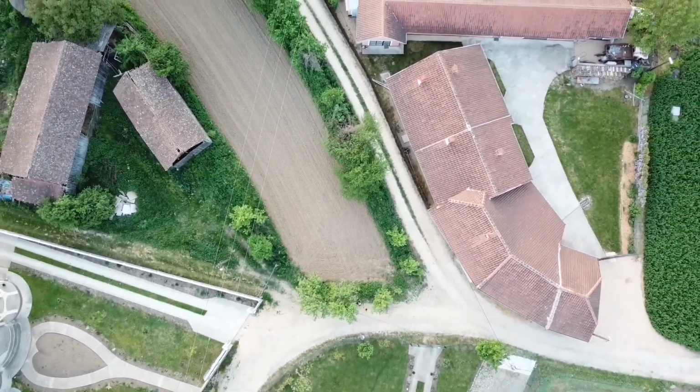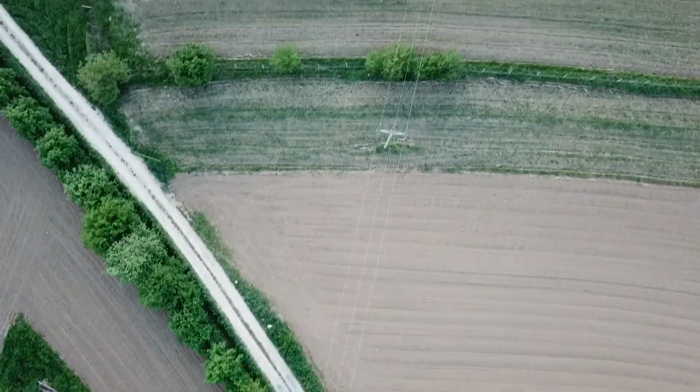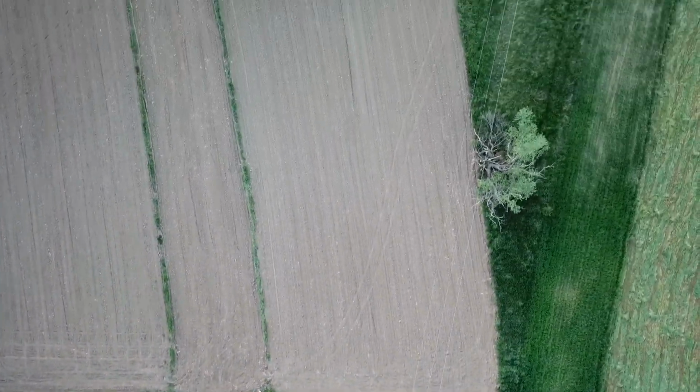And looking at all these fields, you would think they're for growing potatoes or vegetables for feeding humans, but actually most of these fields are for feed for animals such as cows and pigs. They're growing mostly corn or barley for this purpose.